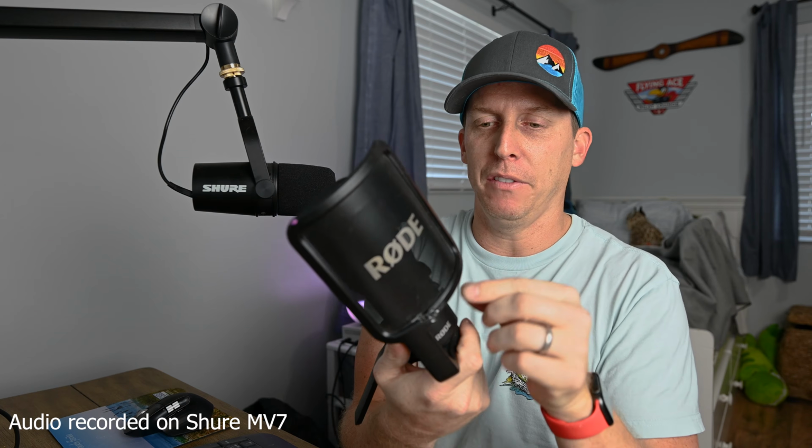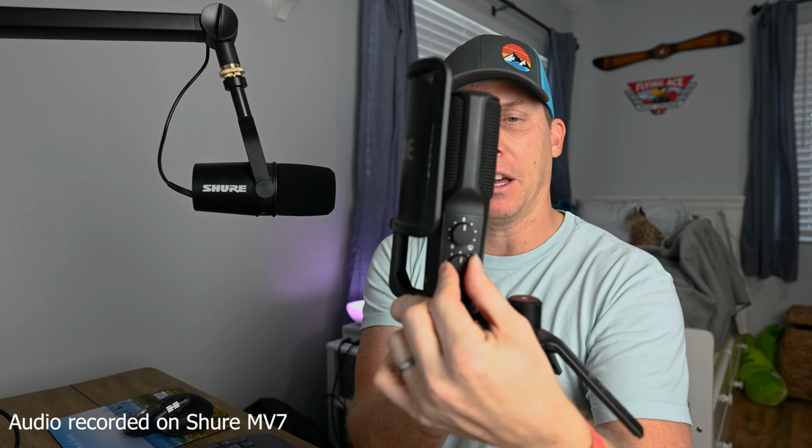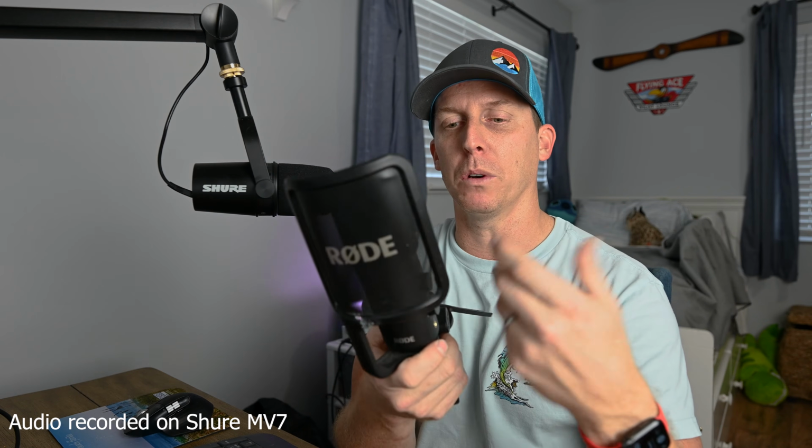It does have more or less the exact same thing. It's got a volume knob for your mix, but then the microphone versus audio coming back through the computer or sound source. So very similar there. One of my biggest issues with the Rode is that you can't adjust the gain. There's no gain adjustment on there. So being that the Shure does have that, that's a big win for me.